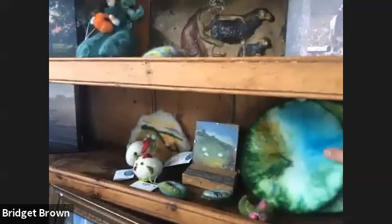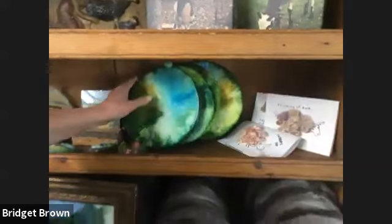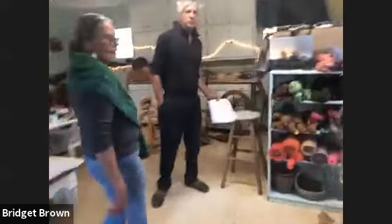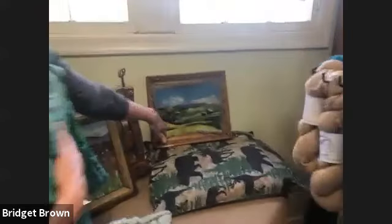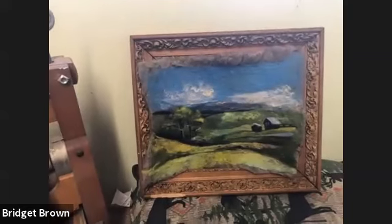And then I think I have a couple more over here. What are these, Rich? Oh, so those are the dyed needle cases. Yeah, and I'm going to be doing felted paintings on those as well. And then here's a couple more paintings. This is one I just finished, so it's not in the frame yet. But this is just another Blue Ridge Mountain view.